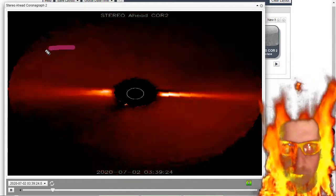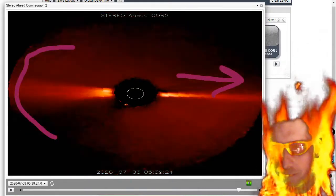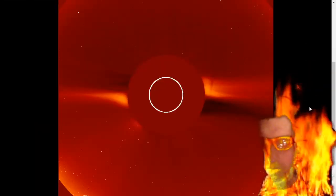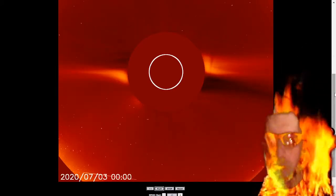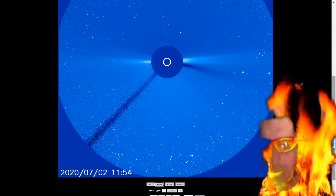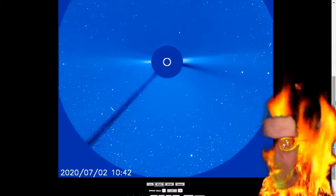Next, looking at STEREO A on the coronagraph, we do see a little more ejecta coming out of the non-Earth facing zone out here. Earth is in this direction from STEREO A. No significant coronal mass ejections in our neighborhood. Here's the view from the LASCO C2, which is between the Earth and the Sun. Nothing to write home about there. Here's the LASCO C3, a zoomed out version of the same thing basically. And you can see a little bit of ejecta out of the east there. Nothing to write home about there either.